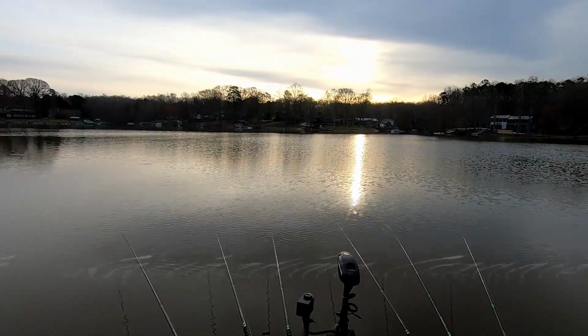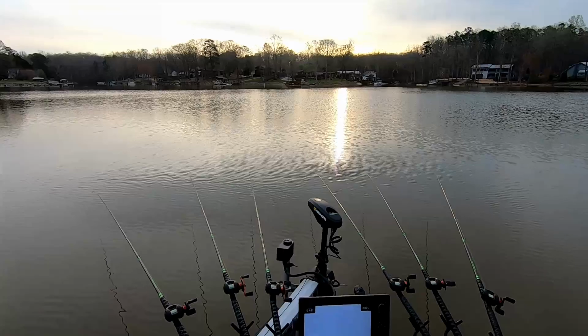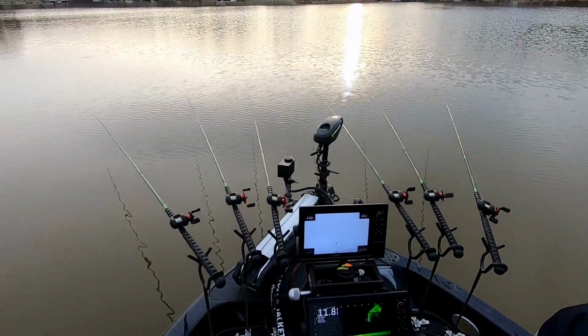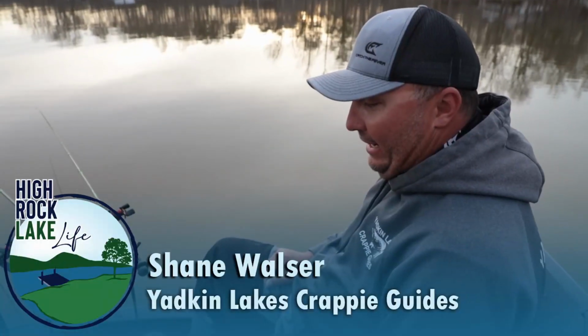Sun coming over the trees. Lines on the water, slick water first thing in the morning, watching everything come to life. We're about halfway back in the creek right now.